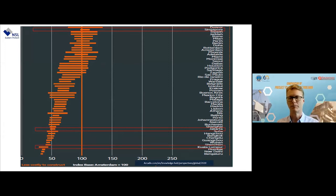So what is the cost of construction? This is from Arcadis. They have looked at the cost of construction worldwide. I only took half of the graph. So the median here is Amsterdam at 100. As you can see, from the bottom, with the exception of India, Malaysia is the cheapest. Jakarta, Indonesia is very close. And then you have even some European countries which are cheaper than Singapore. If you look at this region very close by to us, Manila is also somewhere about a third of the way up. So this region generally is one of the cheapest areas for construction in the whole world.